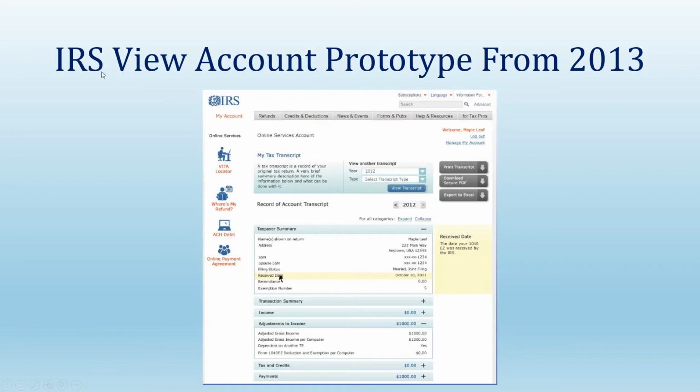So here's another screenshot of the IRS View Account prototype from 2013. You see they have the online payment agreement, the ACH debit payment, where's my refund, and the Vital Locator. These four are all in the app, I think. I think the OPA is in there. It may or may not be, but you can access it online. But I know that you can make a payment to the IRS through the app, where's my refund, and the Vital Locator.